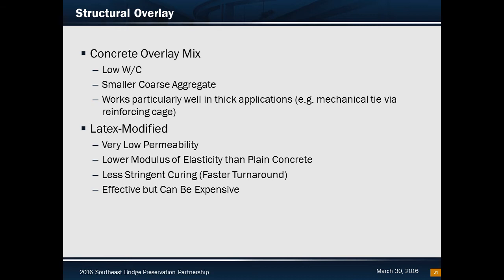Latex modified. Did a very good job in the presentation before mine, so I won't spend too much time on this, but the very low permeability obviously is a plus. Lower modulus of elasticity than plain concrete. That's a big plus, and I think this is a very common misconception that, especially with repair material, high strength is a good thing. Well, high strength almost always means high modulus of elasticity too, and high modulus of elasticity can be very problematic for repair material because as the parent material tries to bend, that repair material doesn't want to bend with it, and creates a lot of problems. So the lower modulus is good.